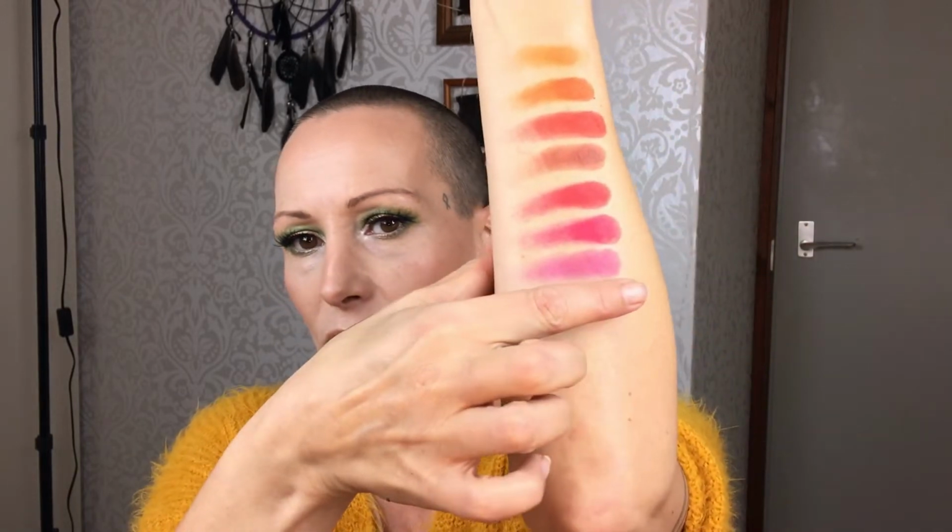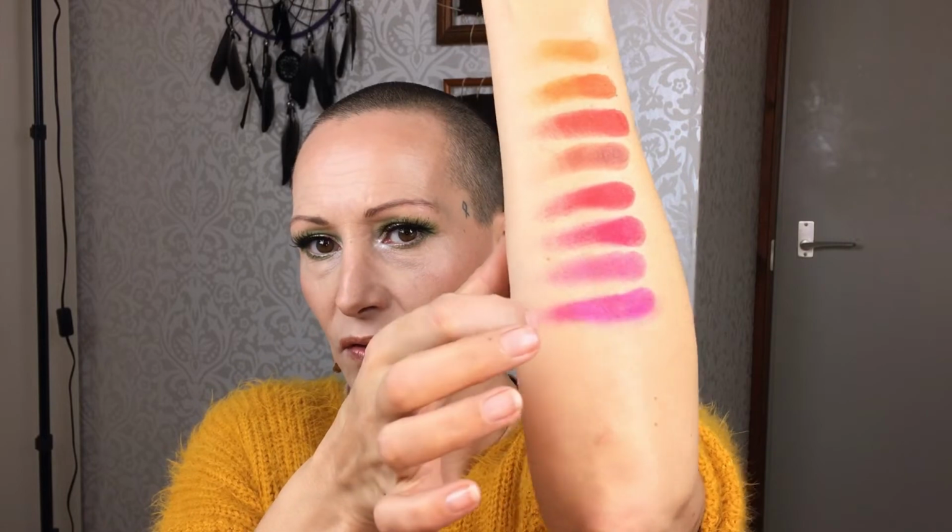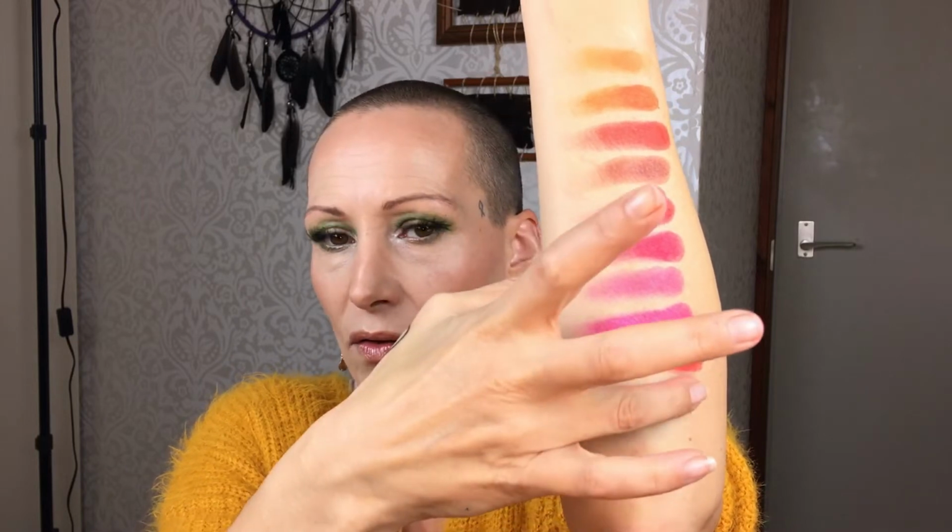So we have Smooch, which is a little bit of a satin. Then we have Firestorm, which is a warmer toned red, so it has more orange in it. Then we have Enchant, which is a brownie purple or something like that. So where am I? I'm here. So here you have Smooch, which again is a little bit of a satin finish. Then you have Firestorm. And then Enchant.